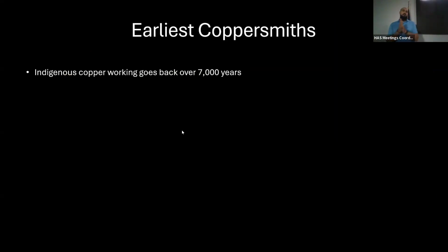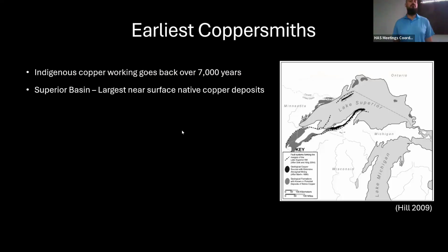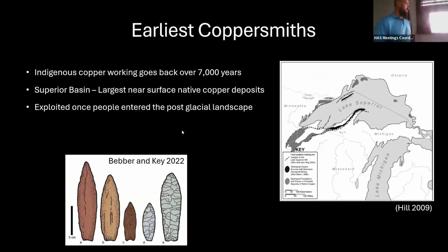Copper working goes back over 7,000 years, which I didn't realize when I started working on this. Basically, as soon as people were able to get into the Lake Superior Basin after the glaciers retreated, they were able to get access to these massive deposits. These are the largest near-surface native copper deposits in the world. So they are right there for the picking. And as soon as people had access to them, they were working them. And late Paleo, okay, they're making late Paleo style lancelets that are almost identical out of copper.